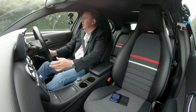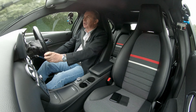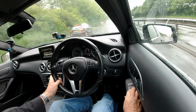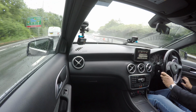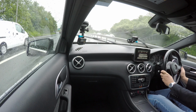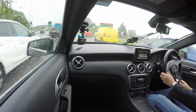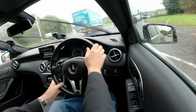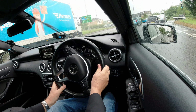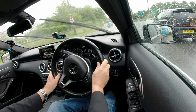A great level of specification. Just check the door mirrors here. Make sure everything works. Yep. Electric windows all round. Nice sized car, very economical.